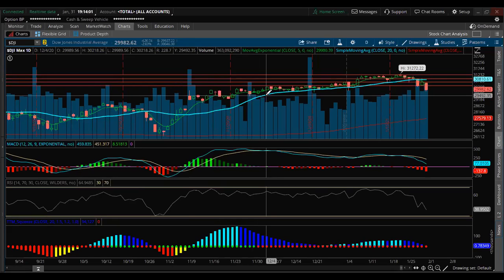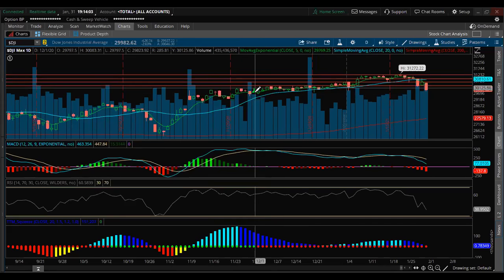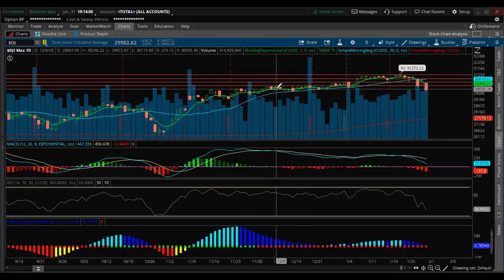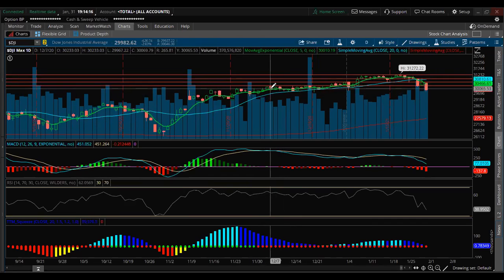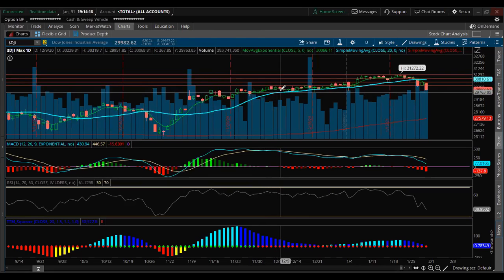Not all the time it happens that way. The same thing with the exponential moving average, but when you use these averages, it gives you an idea of what price you can get in between or close to the exponential moving average. Because once the stock starts trading below the exponential moving average, then 9 times out of 10, it's going to test the 20 simple day moving average price.